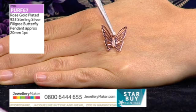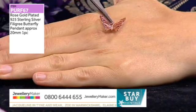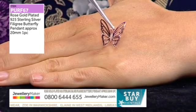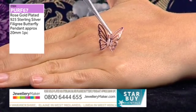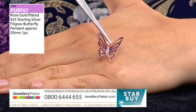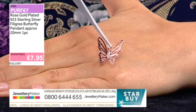Absolutely adore it. Look at the light as it just catches. The whole of the wing lights up. It's gorgeous. It's a good size as well. It really is, isn't it? Do you think they're too big for earrings?